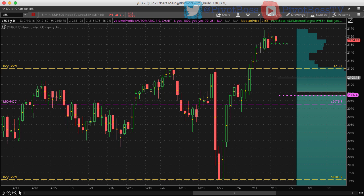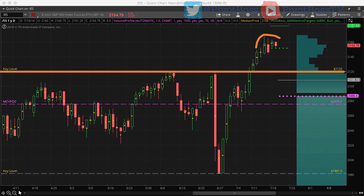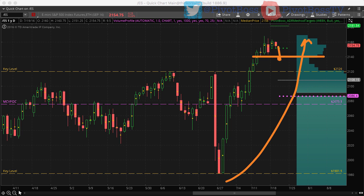Here's a look at the daily time frame of the ES. Prices continue to hold above our 2120 key level and are forming a very narrow range. This range right here, super tightly coiled, implies further sideways movement until expansion occurs. Given the fact that we are trending higher here, I'd watch 2140 very closely, because if price peaks below that level and sees rejection, that could be another opportunity to buy it for another push higher.